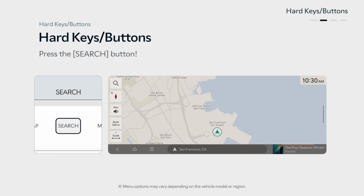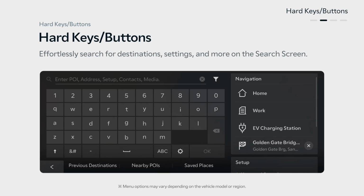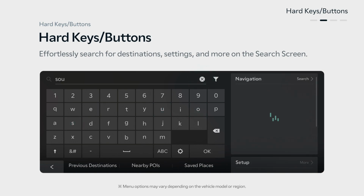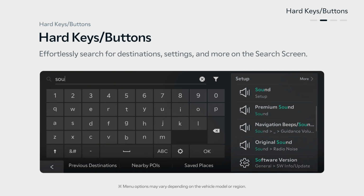Press the Search button to move to the search screen quickly and easily. Use this search screen to effortlessly find navigation destinations, access settings or menus, etc. by entering the desired search information. In short, to go quickly and directly to a specific screen, just use its convenient hard key button.